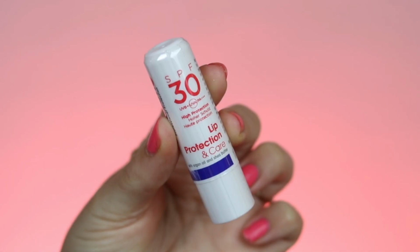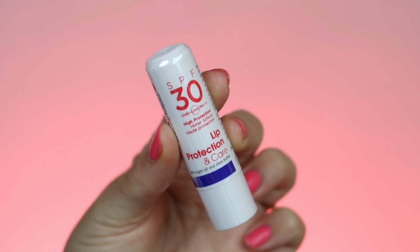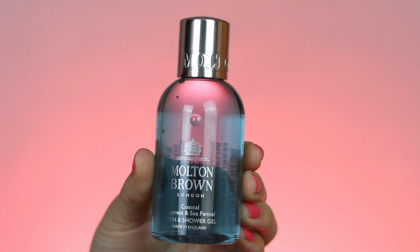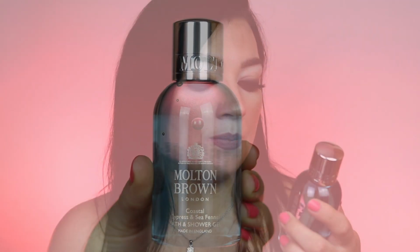You get a cute little bag, and then we have 5 products. 5, oh no, the mask. Okay, so inside you get 6 different products. The first product is this SPF 30 lip protection and care from the brand Ultra Sun. It's a little lip balm, which is perfect for this time of year. And then we have this Molton Brown London Coastal Cypress and Sea Fennel Bath and Body Gel. Sounds very fancy. Oh, I need this in my life.